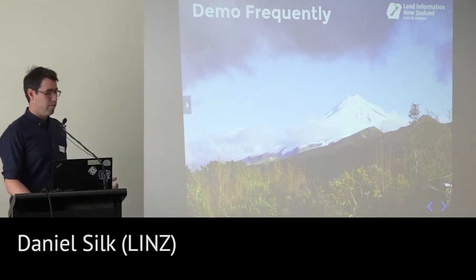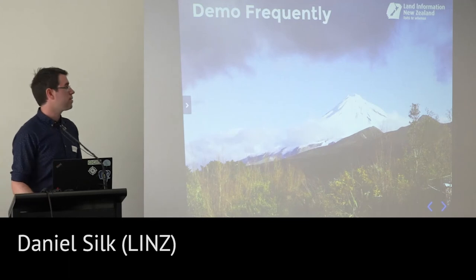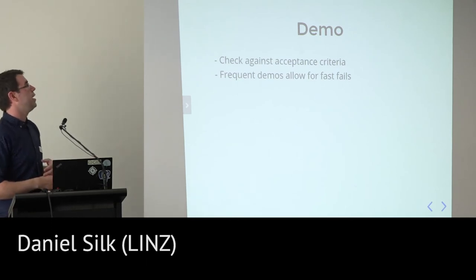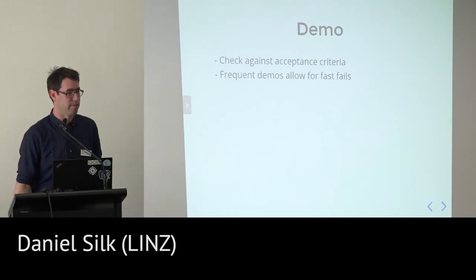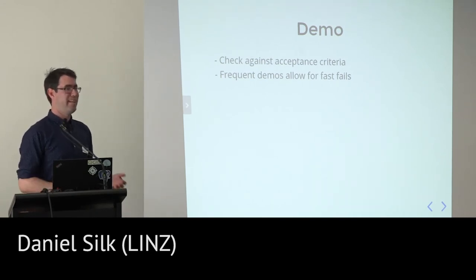We also demo frequently. So at the moment, we demo to users once every 2 weeks. At each of those demos, we check against the acceptance criteria that they've brought in. And frequent demos just allow for really fast fails. You don't want to go off, work on something for 3 months, come to your users at the end and go, here's what I've developed, and have them go, that's not at all what I was talking about.